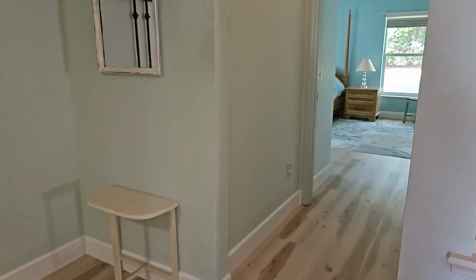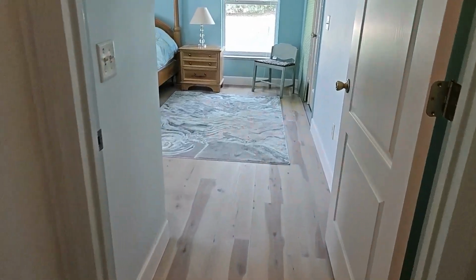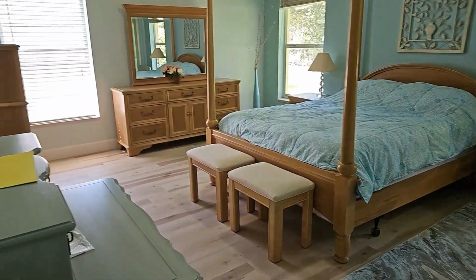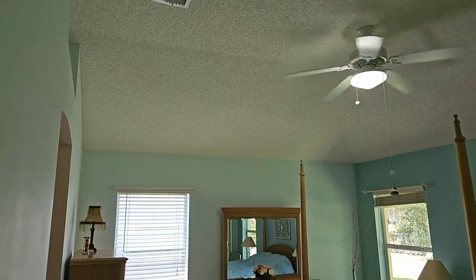Let's take a walk into the master bedroom. You do see the luxury vinyl plank floor continues. Very nice. That does appear to be a queen-size bed. To give you perspective, I will video the specification sheet.